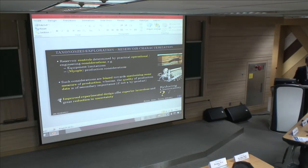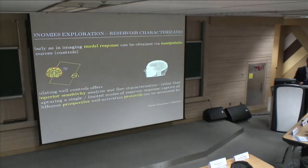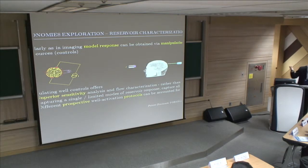So when we came to them and we told them, look guys, if you would manipulate your controls a little bit, maybe you can get more information, right? This is not something that we invented. People have been doing that in medical physics for many, many years, right? When you would like to understand what's going on inside one's head or inside one's body, if you're looking at CT, you would shine radiation from different projections, not from a single projection. And by manipulating those controls, you can actually characterize or identify the system better.